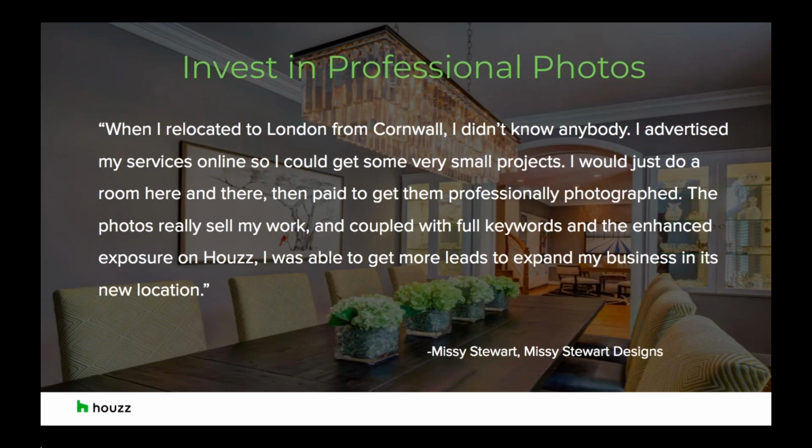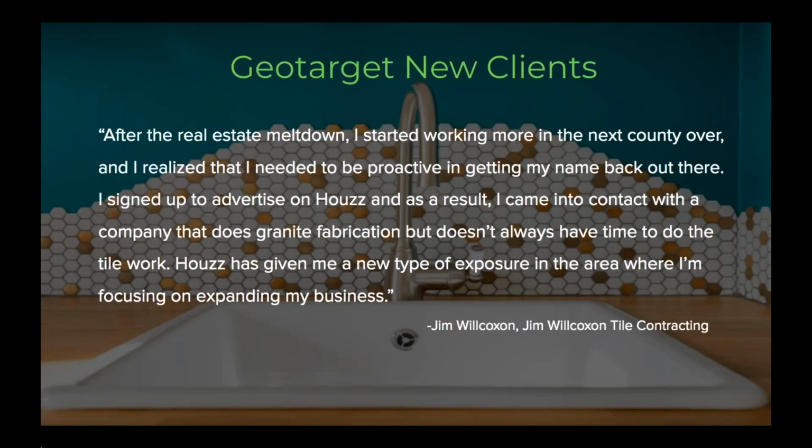With attractive online advertising, you can get very specific in terms of where you want your ads to appear. Targeting people based on their location will ensure new business comes from the areas where you want to work, and further develop your business from a growing or affluent neighborhood nearby, or give you exposure to potential clients or customers in a new city.